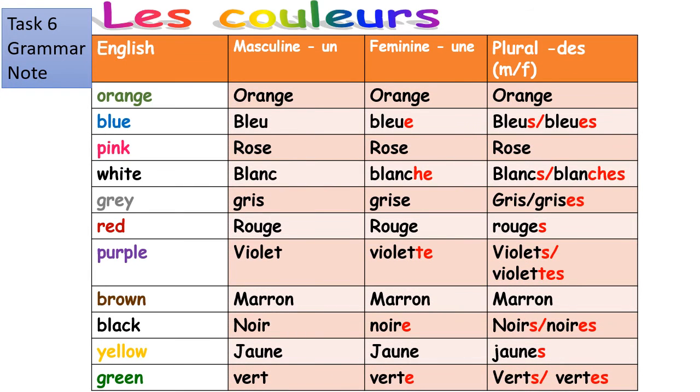So for task 6 we're going to take down a grammar note on colours. Okay, there's quite a lot here, so if you want to take a screenshot or print this slide off, that's fine, and stick it in your blue jotter. So you've got the words in English down the side here, for all the different colours, and then you've got the form for masculine, the form for feminine, and then the form for plural, and however that changes between masculine and feminine.